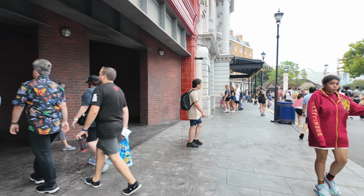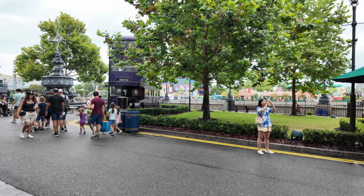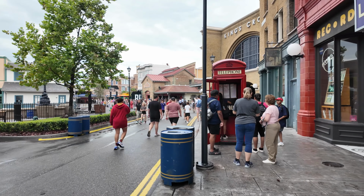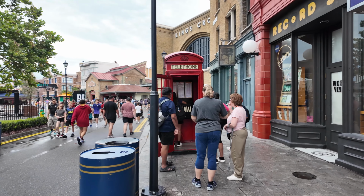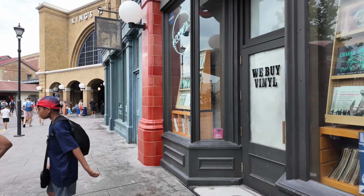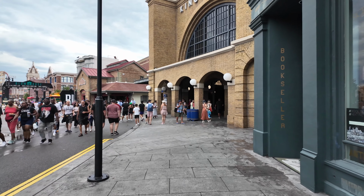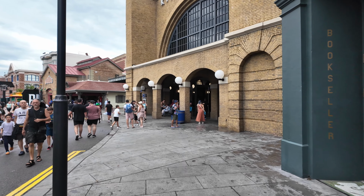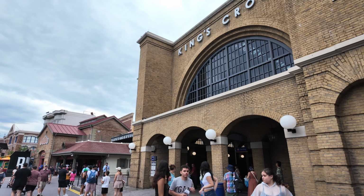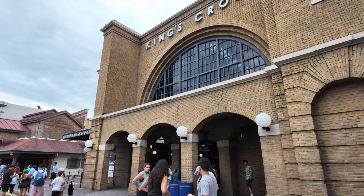Just made our way out of Diagon Alley. We are back inside of London, and when you're ready to continue your Harry Potter adventure, you can head over to King's Cross Station. And this was Izzy's suggestion, to take the Hogwarts Express to get over to Islands of Adventure. Over at Islands of Adventure is where you can experience Hogsmeade. They have so many incredible Harry Potter attractions over there, including Harry Potter and the Forbidden Journey, as well as Hagrid's Magical Creatures Motorbike Adventure.